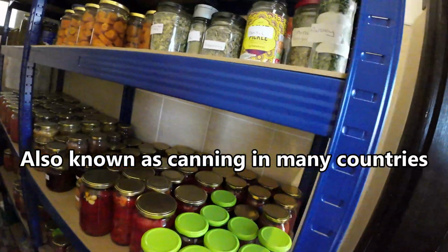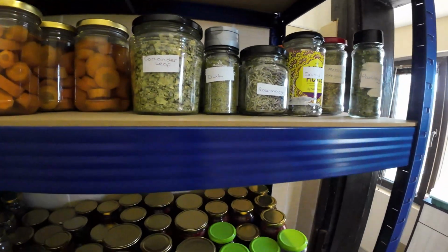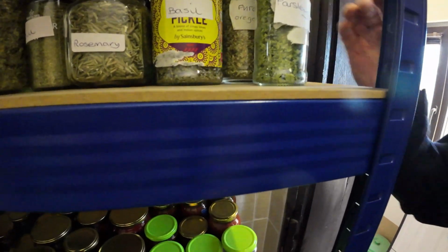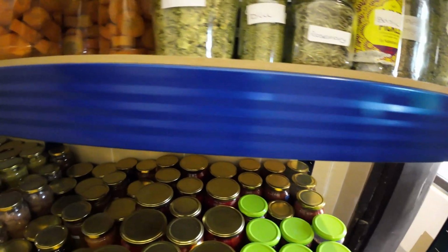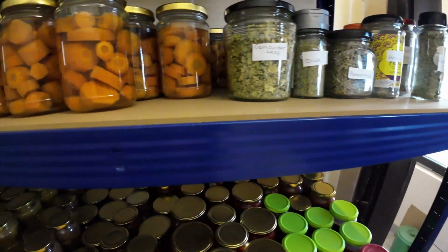Right, Sue does what is a traditional Bulgarian thing or an English thing that they did in the 50s, jarring. I'll give you the camera. Okay. Let's start with up here. We've got all the dried herbs that I've got. Parsley, oregano, basil, rosemary, dill, coriander leaf, jars and jars to keep us going.